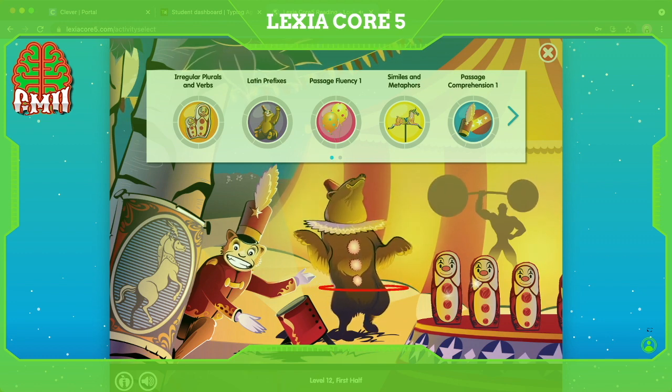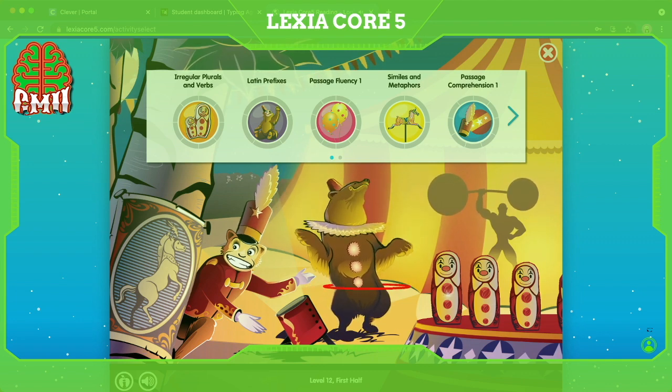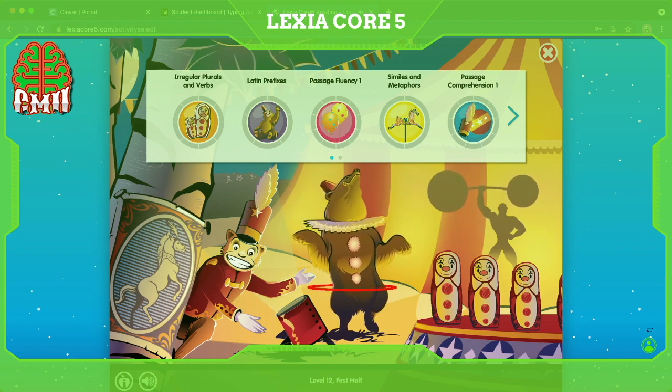The Russian circus is known for featuring bears as a main act. These bears are taught to juggle and do acrobatics. The Matryoshka doll is a set of wooden dolls where one is placed inside the other. Over time, the Matryoshka doll has become a symbol of Russia and its culture.